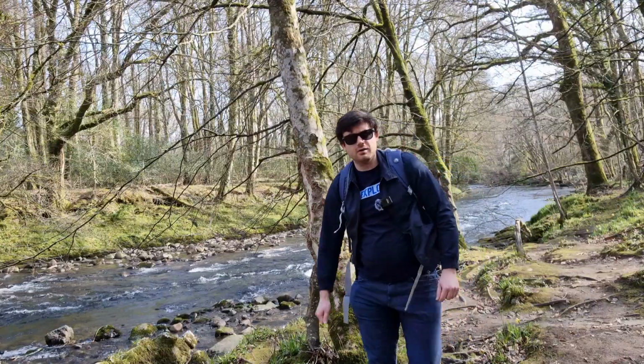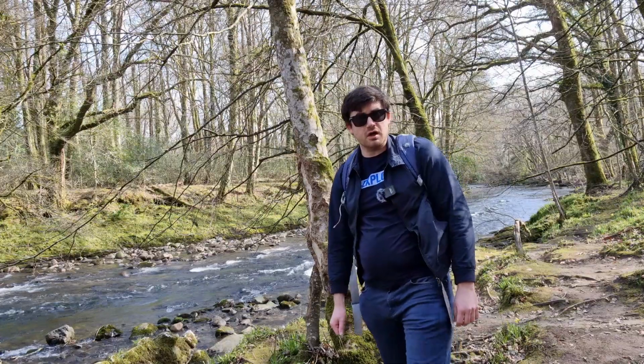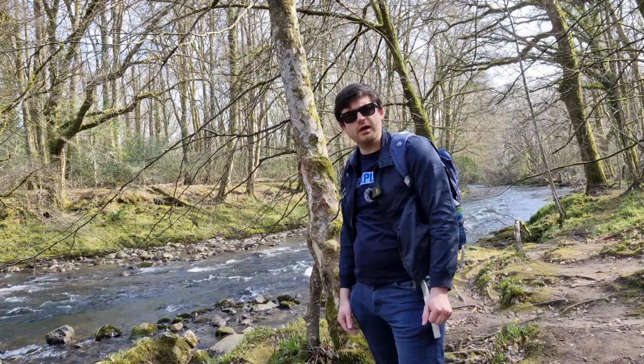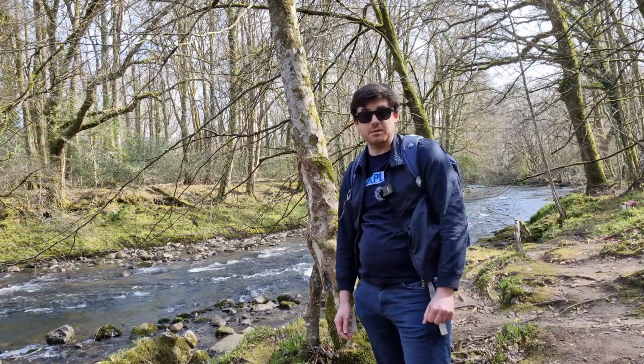Well, there you go. There's the River Dart, and it rises in Dartmoor, and it goes 75 kilometres all the way to Dartmouth. Quite some distance, isn't it?